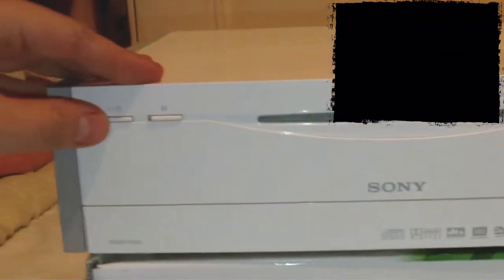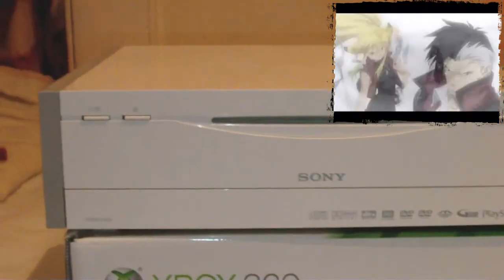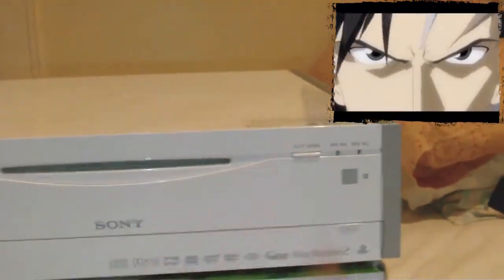Unlike your PlayStation, it actually has the quick game button, which is basically like booting back to the main menu on your PS3 or Xbox. So if you want to quit to the main menu without turning the system off, without turning off the XMB, you just punch that button there. And then after that, eject or whatever.